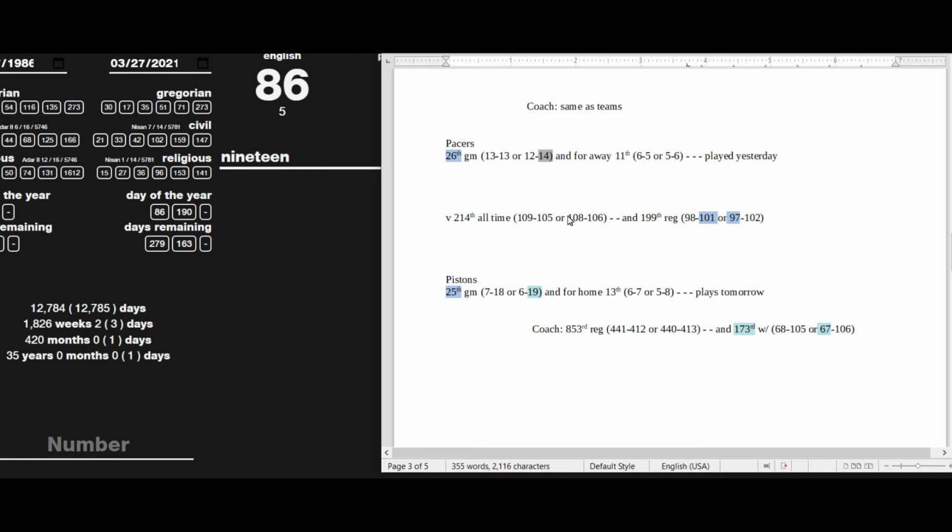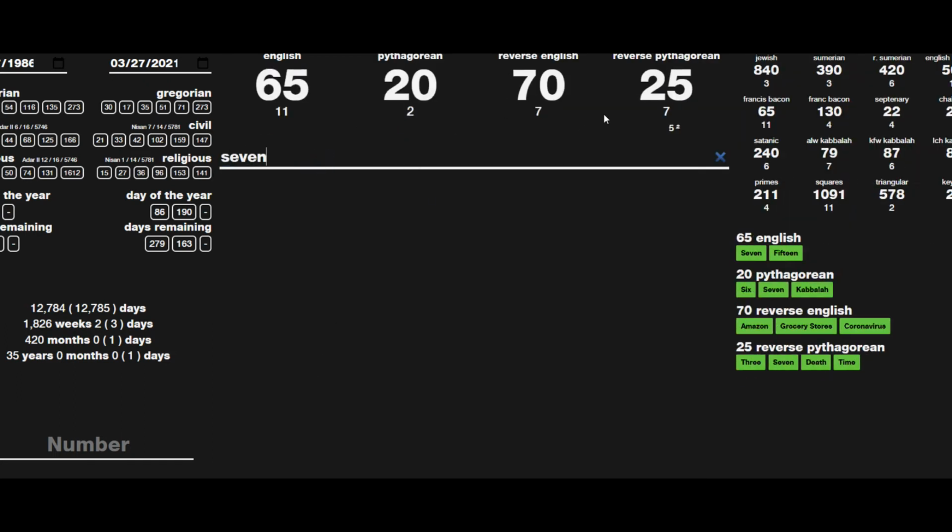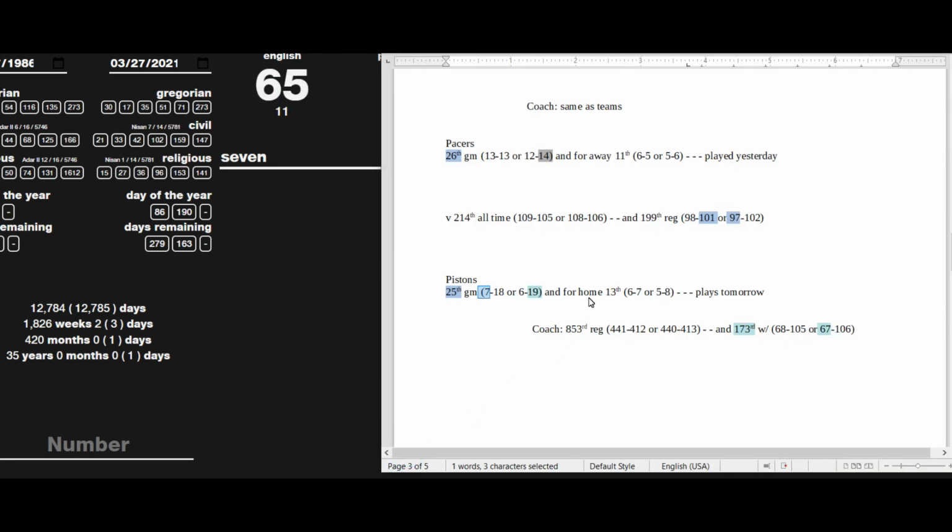Outside of that, I didn't see. I mean, it is the Pistons' 13th home game. Pacers could become 13-13 for a season record with the win. The 7 does sum to 25. 7 sums to 25 and 65. And, well, they can go 6-7 or 5-8. But Pistons could get their 7th win in their 25th game.